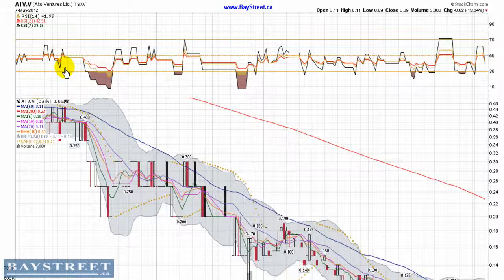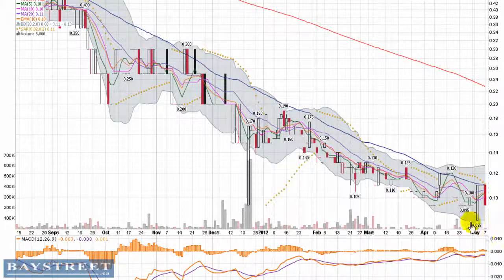Alto trades on the Toronto Venture Exchange with ticker ATV. See right off, the stock closed down today 13.5%. Only 3,000 shares traded. I did take a quick look. This is a pretty low outstanding share company, about 22 million shares outstanding. Helps explain the lower volume.